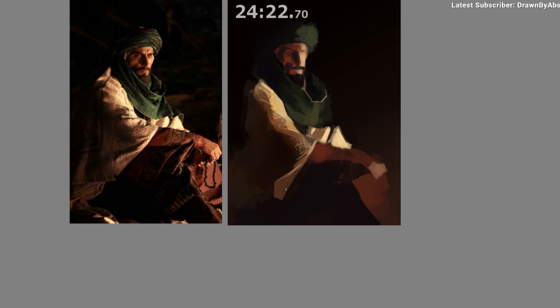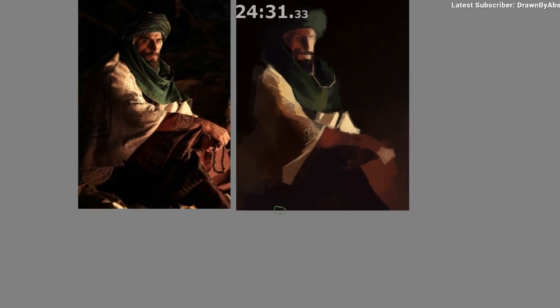Four minutes into the painting. There's some subtlety in here that we can start to capture. I'll sample a lighter value. It really depends on how much of a range we want to put in our painting, right? Because paintings do have a range to them. And you want to think about exactly how that impacts the structure of your painting when you're selecting your values for it.